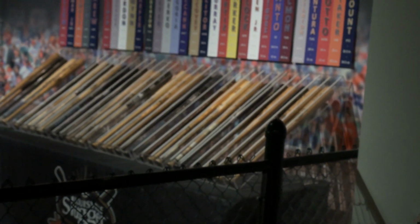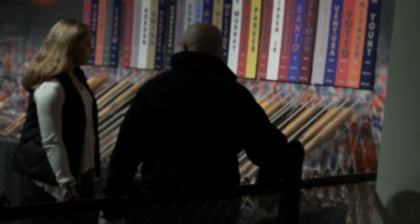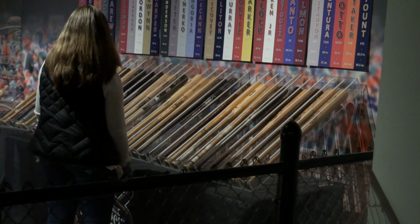They had a nice selection of bats set up that were used by professional ball players in their careers. They were on display so they could be handled and checked out so you can see the differences between the preferred bat weight, length, and style of that player.